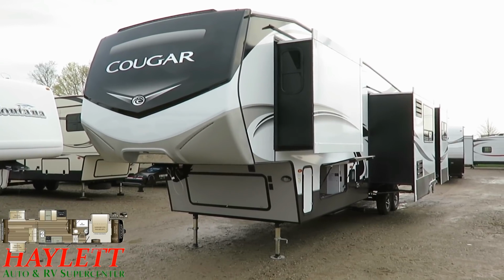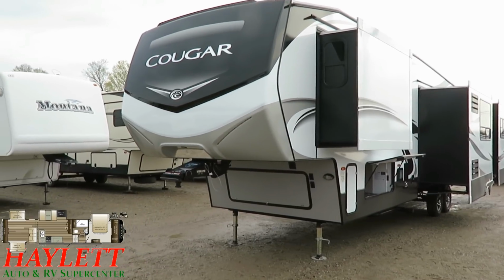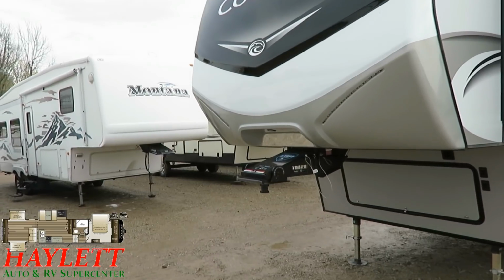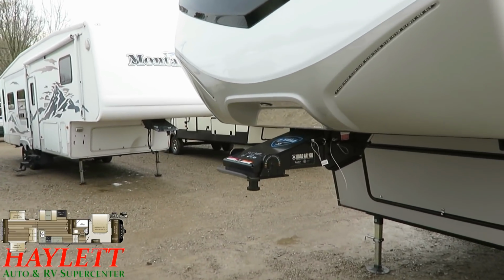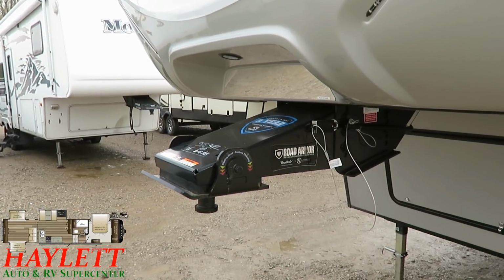You will find, compared to previous generations, they've also done a few things to help the ride and handling of this. We'll talk about the Road Armor suspension package in a little bit, but we've got a matching pin box up front here, which helps soak the bucking and chucking as you go down the road if you have to hit the brakes for any reason.